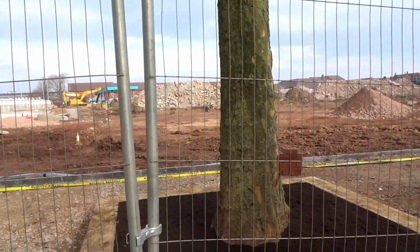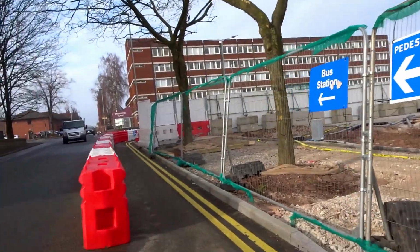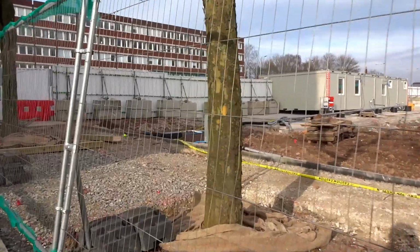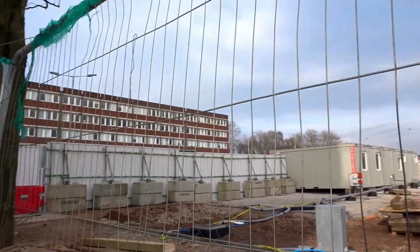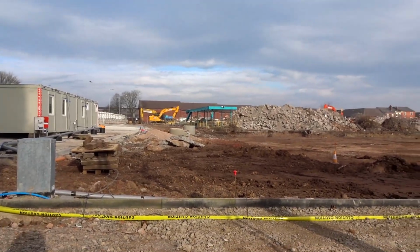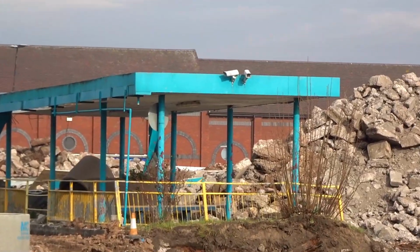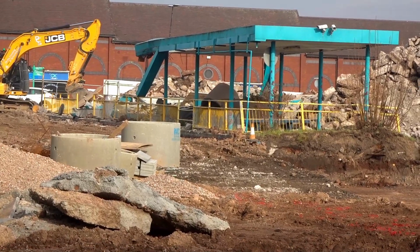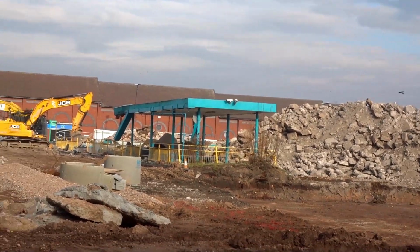A nice wooden base around the trees, so the trees must be staying. And they carved it out here as well, so presumably all these trees are going to have nice bases around them. Just see what's left of the bus station now. So that should be a 2-minute job to knock that bit down. There again, there might be a lot of concrete under it to add to the pile.